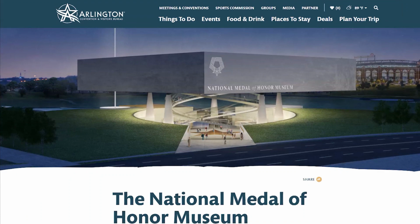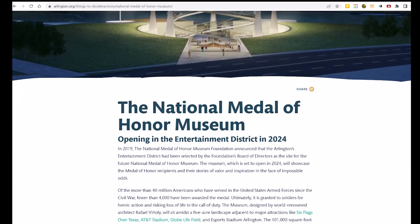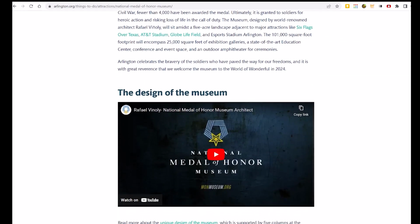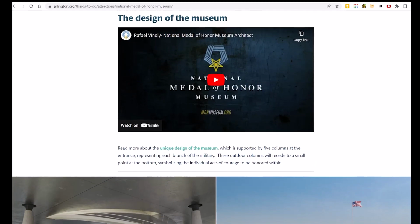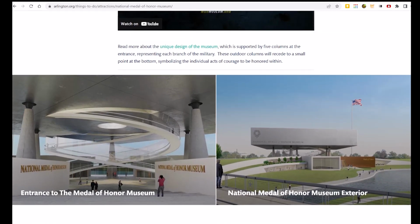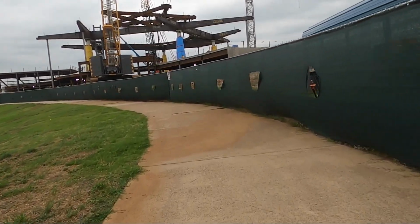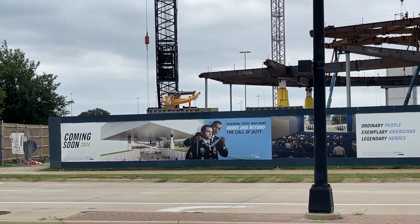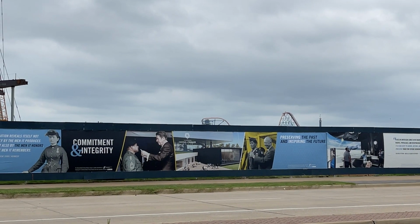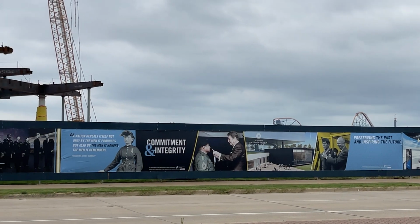Another building in the entertainment district will be the National Medal of Honor Museum. Quoting Arlington's website, the museum, which is set to open in 2024, will showcase the Medal of Honor recipients and their stories of valor and inspiration in the face of impossible odds. Of the more than 40 million Americans who have served in the United States Armed Forces since the Civil War, fewer than 4,000 have been awarded this medal. Ultimately, it is granted to soldiers for heroic action and risking loss of life in the call of duty.